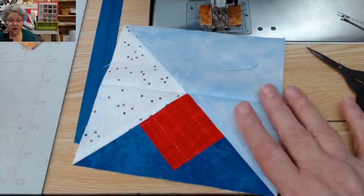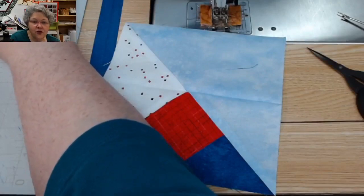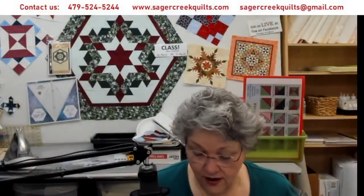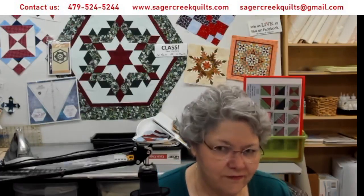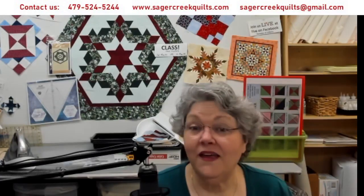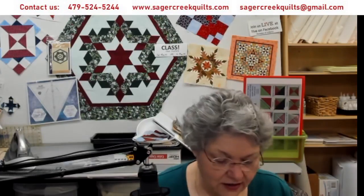So that's how you would put that together, and you would do that 4 times to create the 4 units you need for your double pinwheel in the blue Delft mill. I'm thinking blue Delft dishes. That's how you would press that in order to get that together.